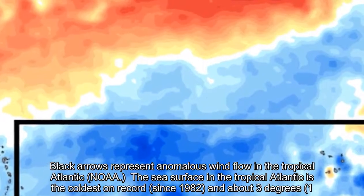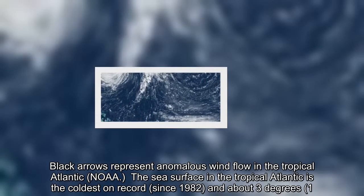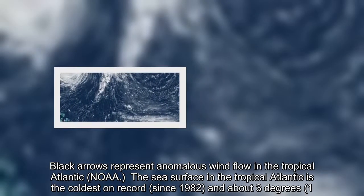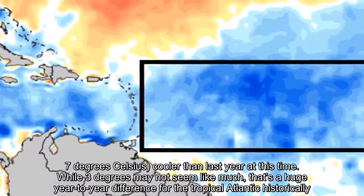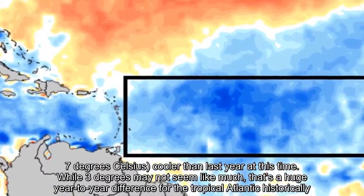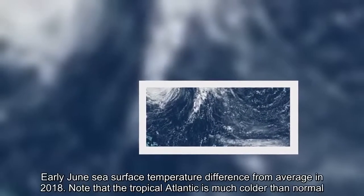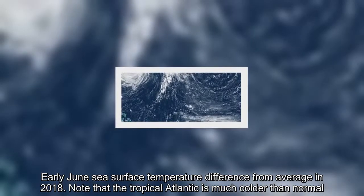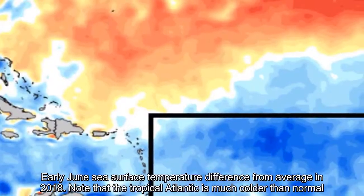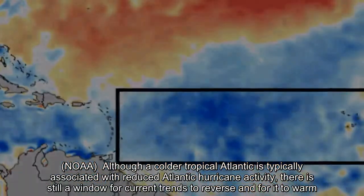The sea surface in the tropical Atlantic is the coldest on record since 1982, and about 3 degrees, 1.7 degrees Celsius, cooler than last year at this time. While 3 degrees may not seem like much, that's a huge year-to-year difference for the tropical Atlantic historically. Early June sea surface temperature difference from average of 2018. Note that the tropical Atlantic is much colder than normal.